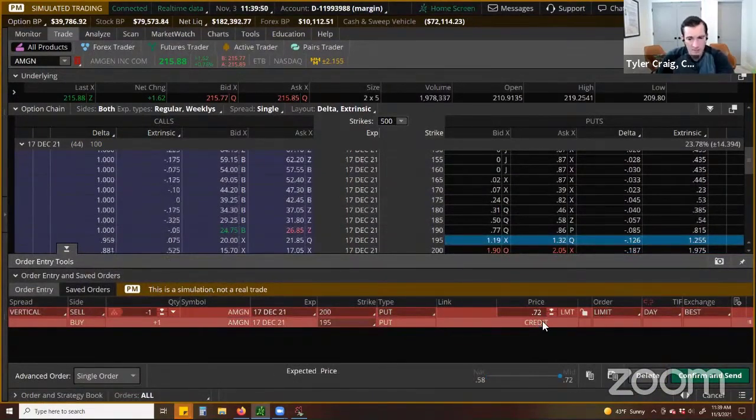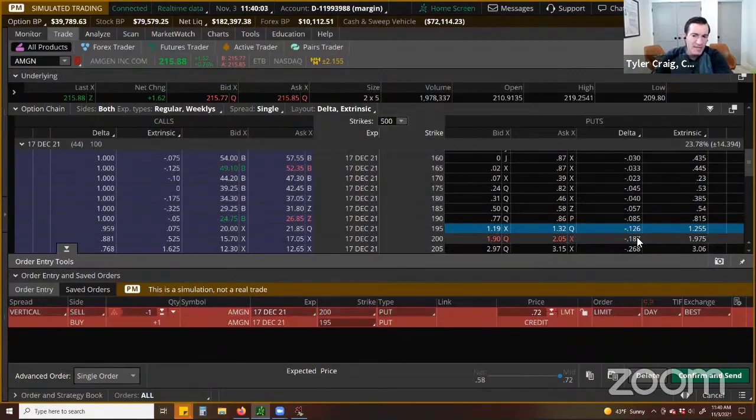It's actually 72 cents. I had said 60. I guess wrong. It's 72 cents. So my risk is 428 to make 72 cents. Still risking a lot to make a little, but my probability, I'm selling about a 19 delta actually. So my probability of profit's around 81%. Okay, I think that's a legit way of playing Amgen.